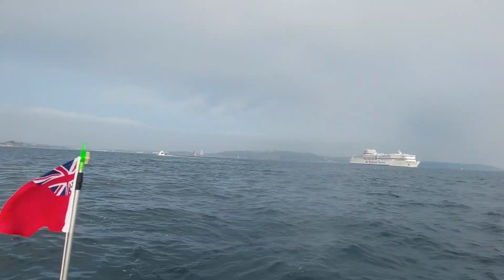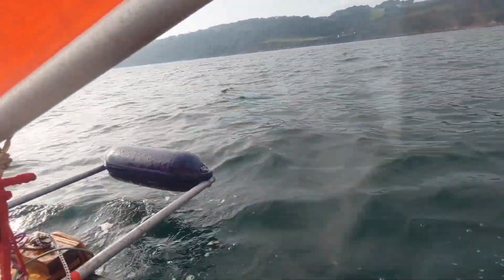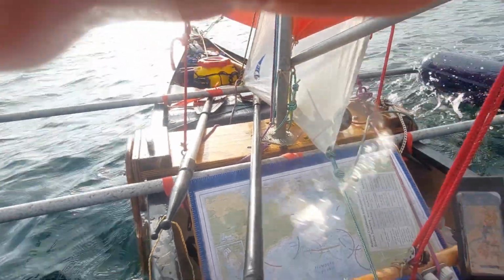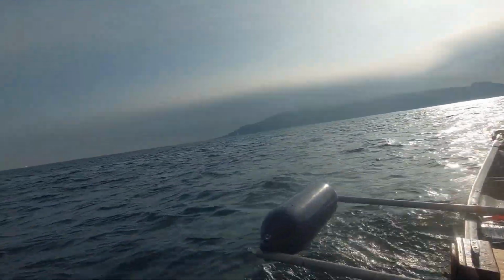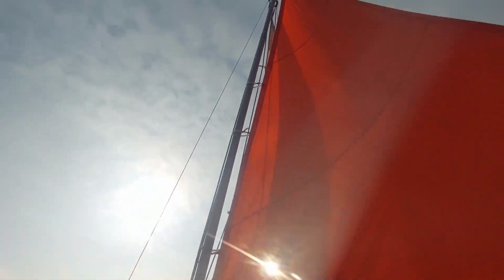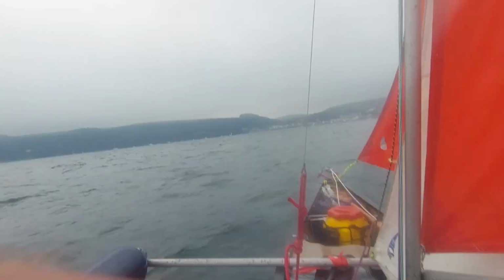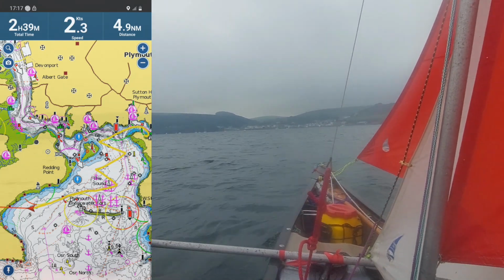That's the ferry. So, still heading over into Cawsand. So the weather's taken a bit of a turn, but we're nearly there, so it's all good.